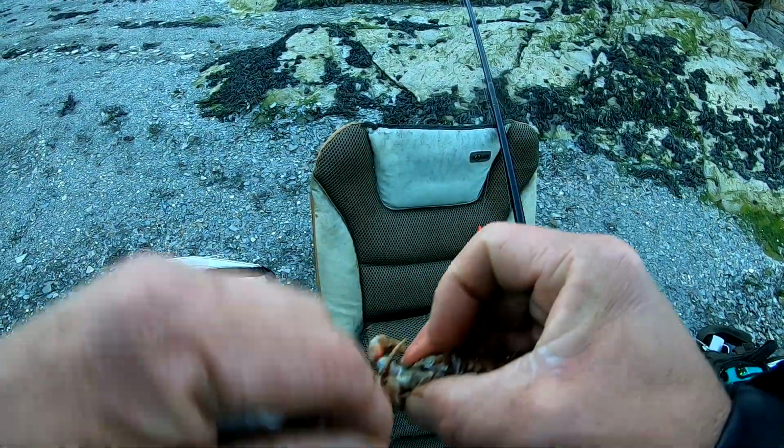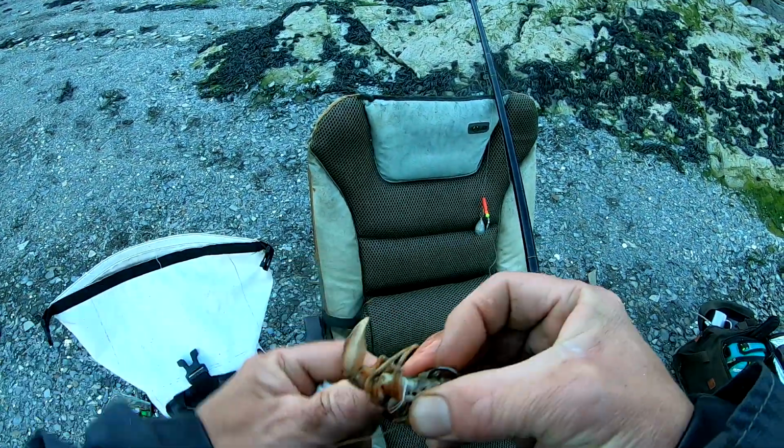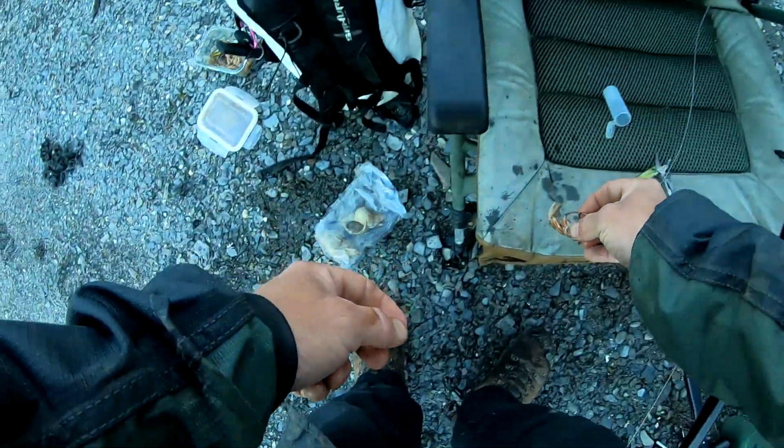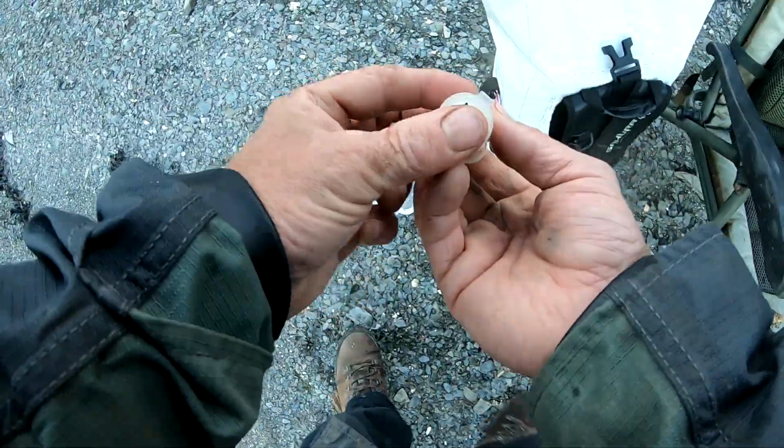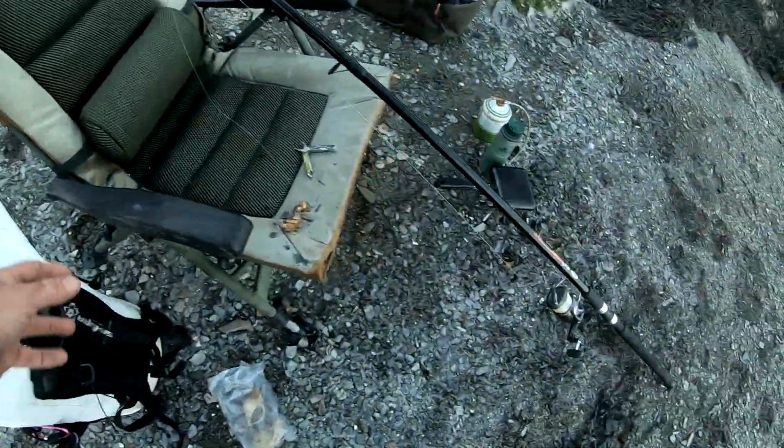I suppose you just have to be consistent and do it on time. I know now that I'm getting crabbed, so just keep doing it sooner and sooner until there's a bit of bait left when I get back, then I know I'm fishing.